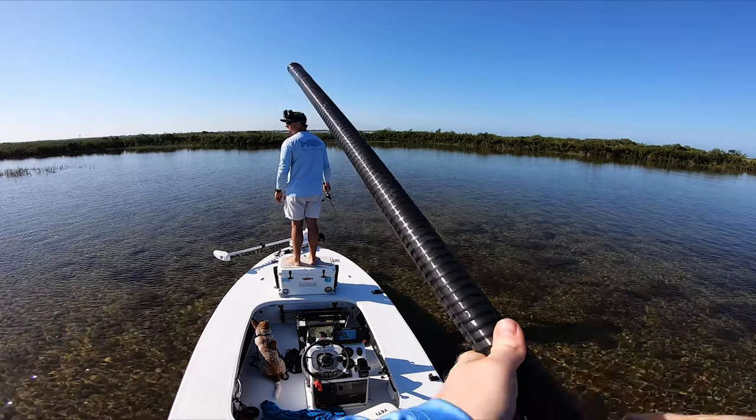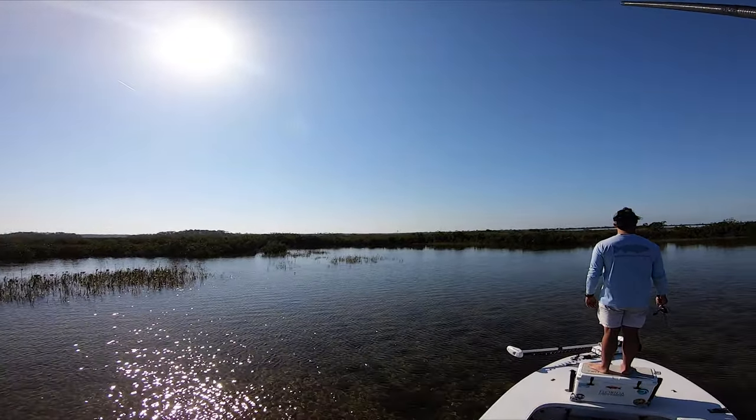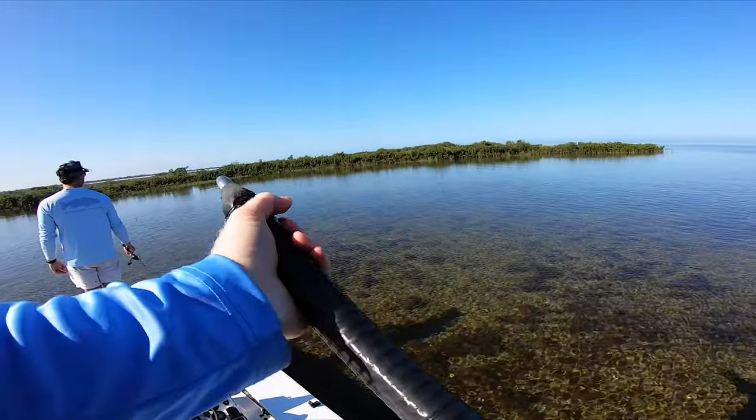Good morning, world. We are out here scouting today for Captain Kyle Groh's upcoming tournament. Today we're going to be testing out some different techniques for, one, finding redfish and also catching redfish in a new area that we've never fished before. This is something that we haven't done yet, or we haven't covered through our videos.